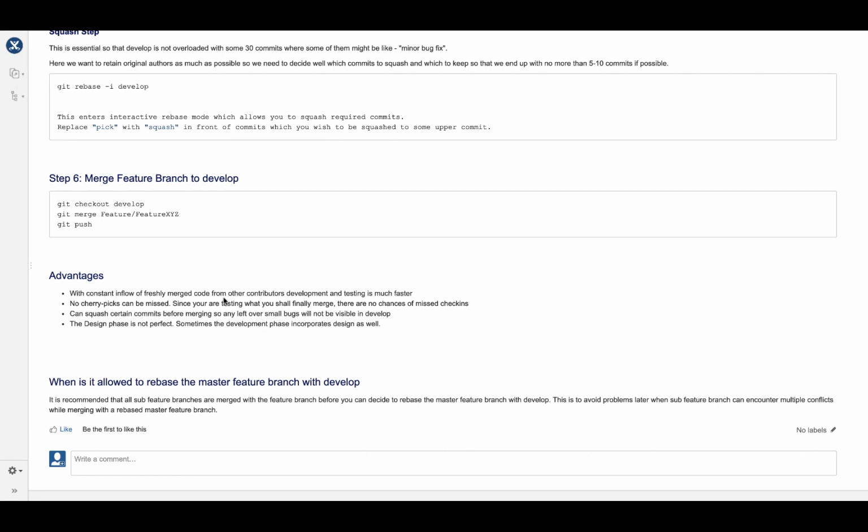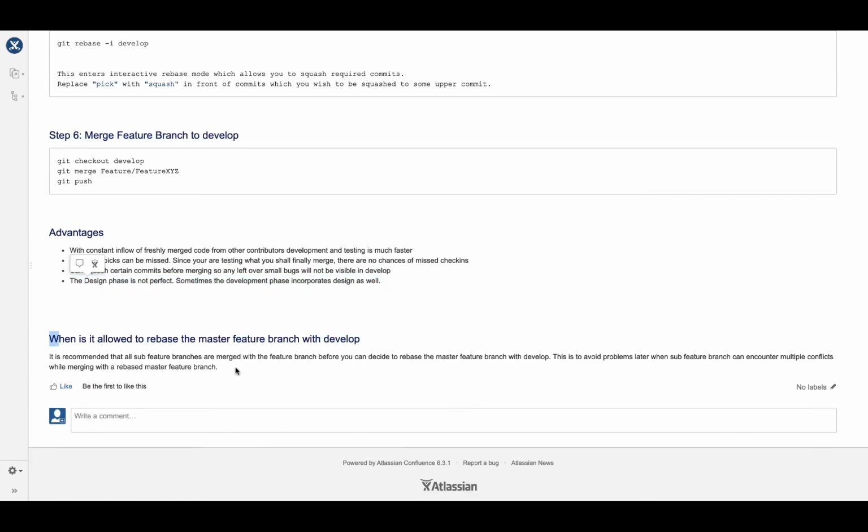So when should you actually rebase the master branch with develop? In order to avoid a problem where you encounter a lot of conflicts, I recommend that we rebase the master feature branch with develop only if there are no sub feature branches present, in order for everything to work smoothly.